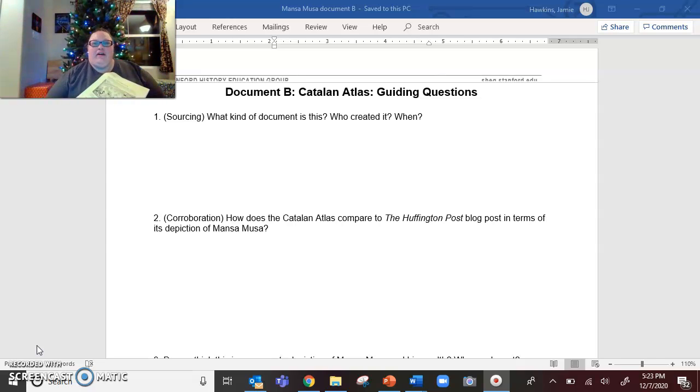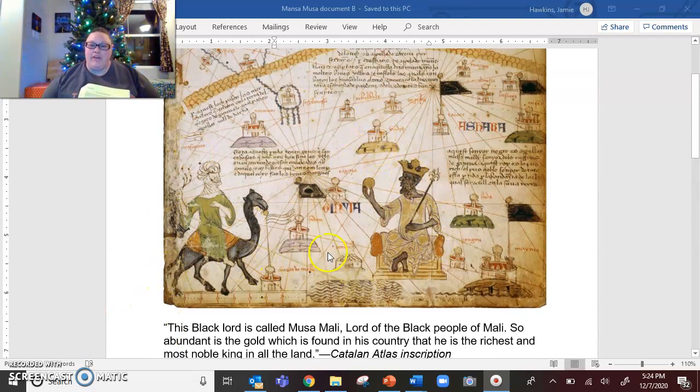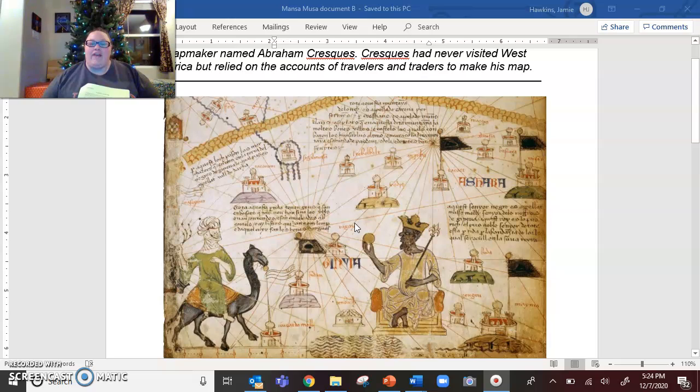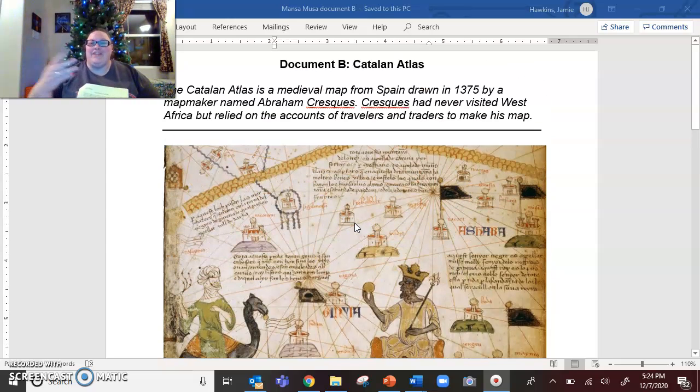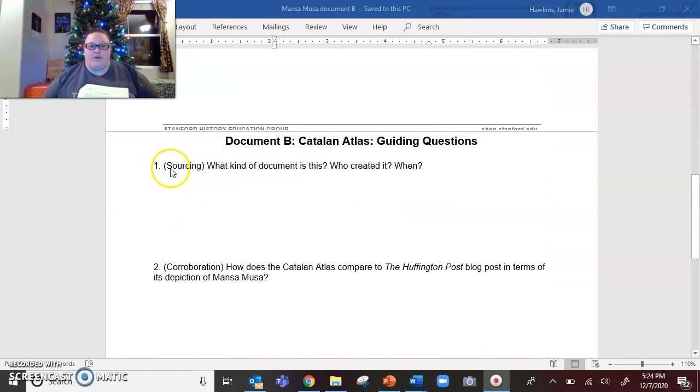Just like with our activity on the pink paper with the Huffington Post article, we realized that we need to read the questions before we can really analyze the document. That goes the same even if the document that we're looking at is a map. Whenever you have something that you're looking at and then you have questions to answer, you always want to look at the questions first. So our first question is number 1, sourcing.